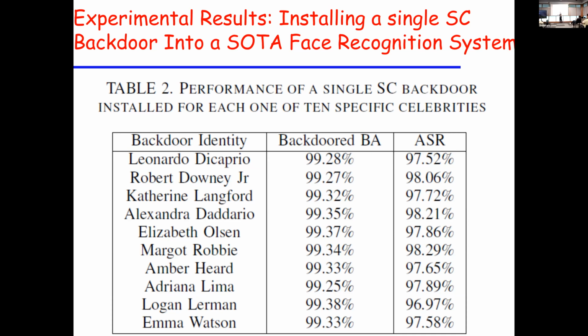We took 10 particular celebrities and installed the backdoor for each one of them separately. And you see that the success rate was very high and it has a very minimal effect on the accuracy. And for some reason, which we don't have an explanation for, when we anonymized Elizabeth Olsen, the accuracy of the system on other persons went up by 0.02. But no, it remained essentially 99.35 that it was originally.